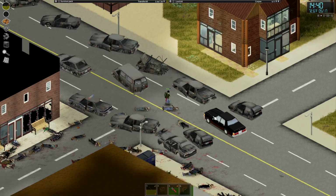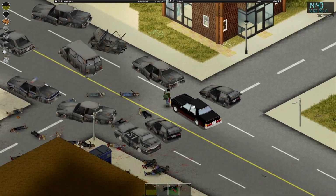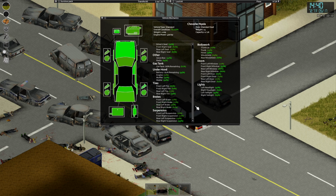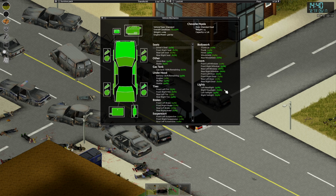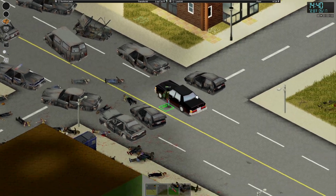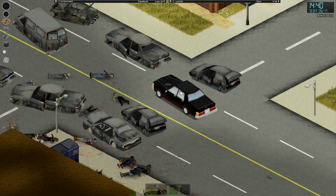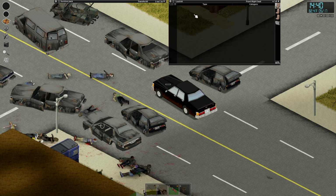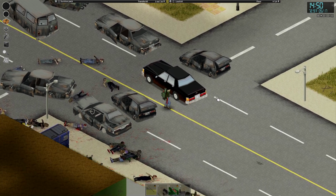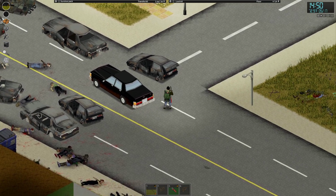So we'll probably end up using this thing right here as our mechanics learning bed. I mean, it's in really good shape, but we don't have keys for it, and I would prefer the van just for more storage space. Just to make double damn sure that we don't have a key for this. Yeah, there's no key for this.